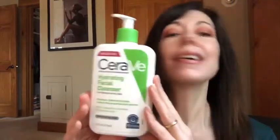So when you start, let's go to face. You want to keep your skincare simple. You want the ingredients to be basic. You want to be very gentle with yourself, gentle with your skin, hydrate. That's the goal. So the face wash, CeraVe Hydrating Facial Cleanser. I use this morning and night.